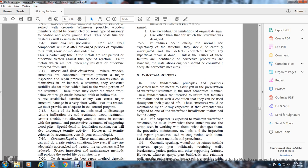8. Waterfront structures. The fundamental principle of the basic practice of preservation of waterfront structures is to do so in the most economical manner. The fundamental intent is to ensure the facilities are maintained in such a condition that they can be used throughout the planned life. The structures would be maintained by the Army.